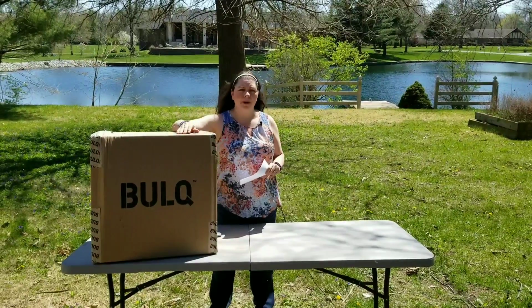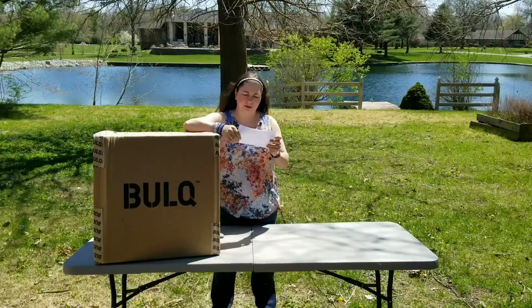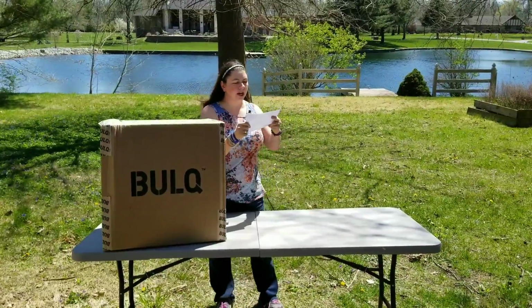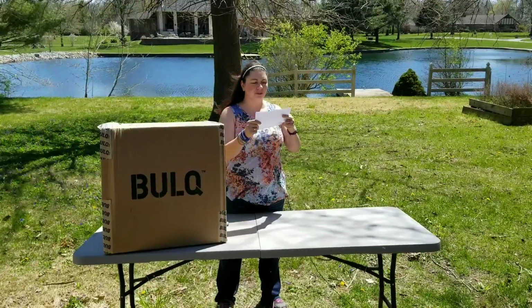Okay, I got another bulk box here. This one has toys and games, dolls and stuffed animals, general merchandise. I'm going to open this up and show you what's inside. All right, we're gonna check this out. It is toys and games, dolls, stuffed animals, general merchandise, Pillow Fort, Power Rangers, Bright Starts.